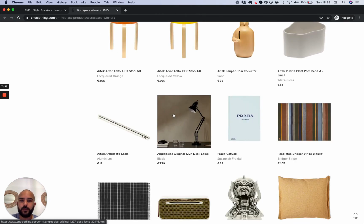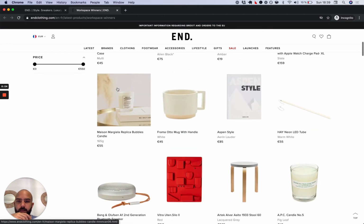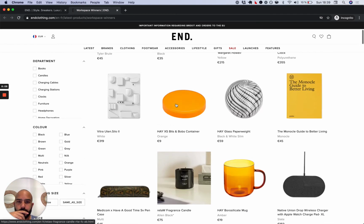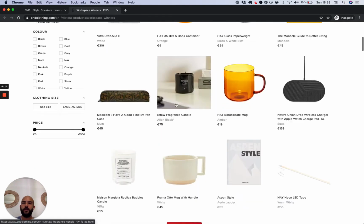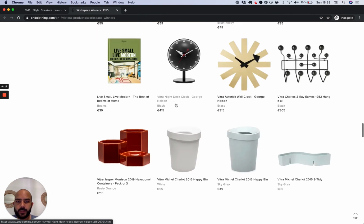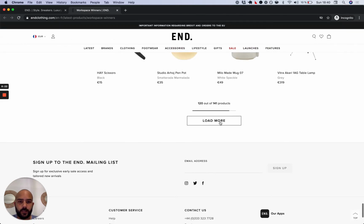So we can see that in their product grid, we feature the price. We don't have a clear CTA that says something like discover or shop now or add to cart. So we're just browsing all the products that they have, and since they do have a lot, it's nice that they don't have any pagination, so I can just scroll and scroll again and load more without having to switch page.